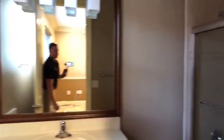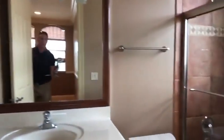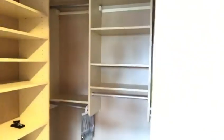Bathroom. Another big room. Bathroom. Closet. Looks like they've got all the closets with built-ins, which are nice. So, let's go downstairs.